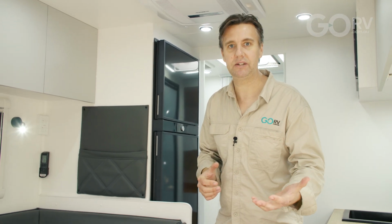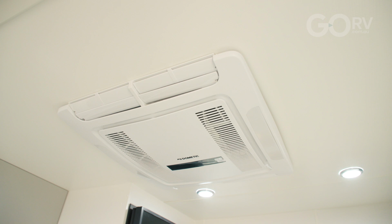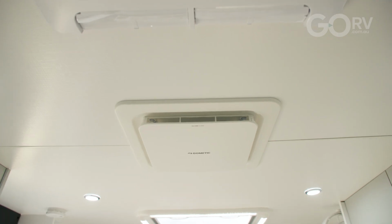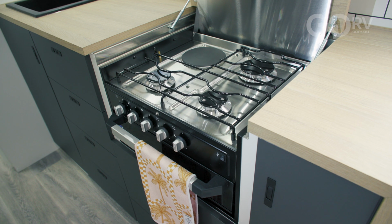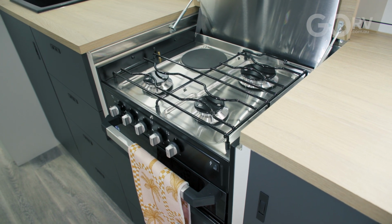Now this caravan really isn't lacking anything, and that's no surprise because after all, Heidi and Brodie were looking for a caravan that would keep them off-grid for days or even longer at a time. So when you look around the caravan, you're going to find things like a reverse cycle air conditioner, your Dometic dust reduction system, and obviously full cooking facilities, although as Brodie said, they did intentionally omit the oven.